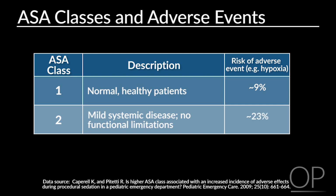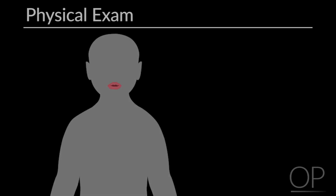It's important when looking at this data that often what is considered an adverse event is hypoxia, something that can be typically avoided with proper pre-oxygenation, which we'll talk about in a little bit. Your physical exam will give you other important key details to decide whether the patient is a good candidate and what considerations you need to have in mind.